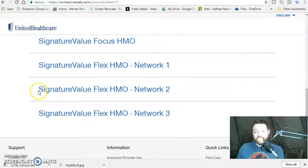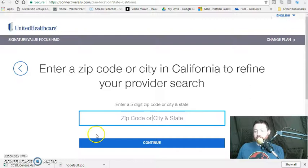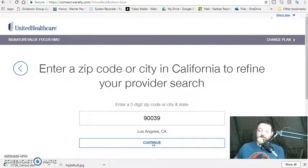So they actually have 4 different tiers. Let's go with the most limited tier, Signature Value Focus HMO Plan. Click on zip code. I'm going to do 90039 again, Los Angeles, California. Continue.